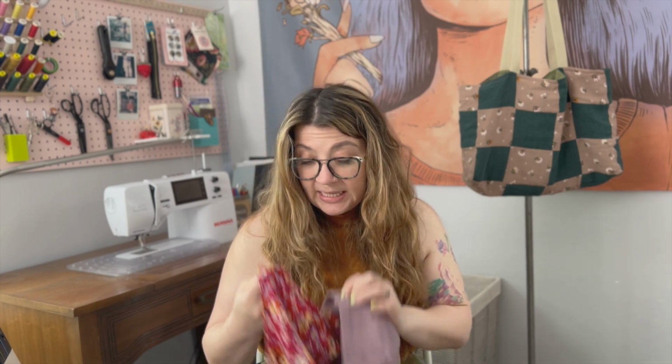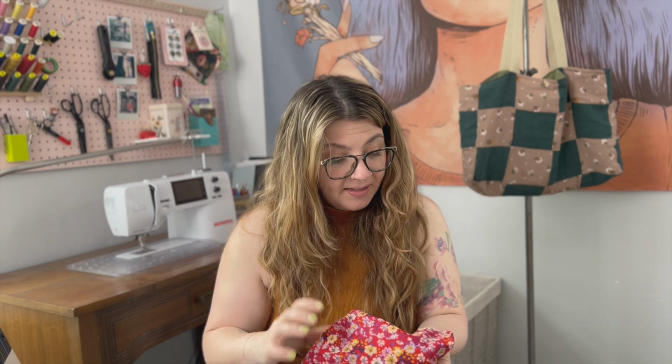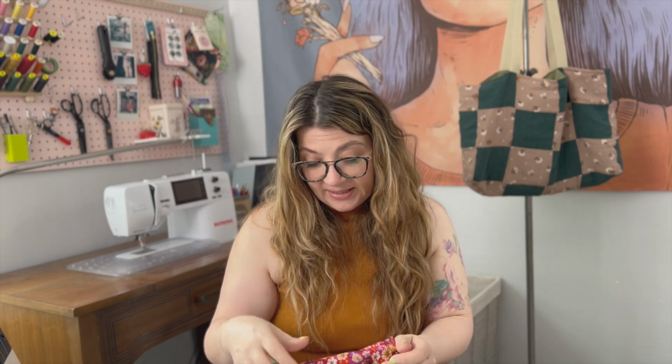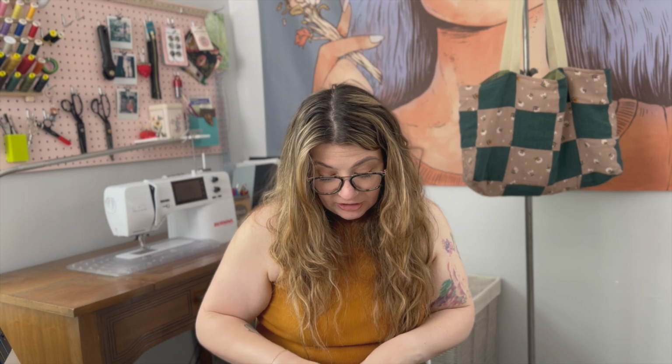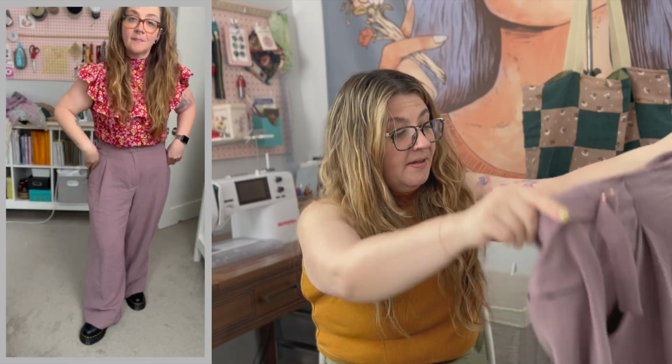I also lined my pockets with some leftover scraps from my Bloomsbury blouse that I made a couple months ago. So I think that it actually looks really cute with this, and the top that I made goes really well with these pants. So I think that that's really cute.